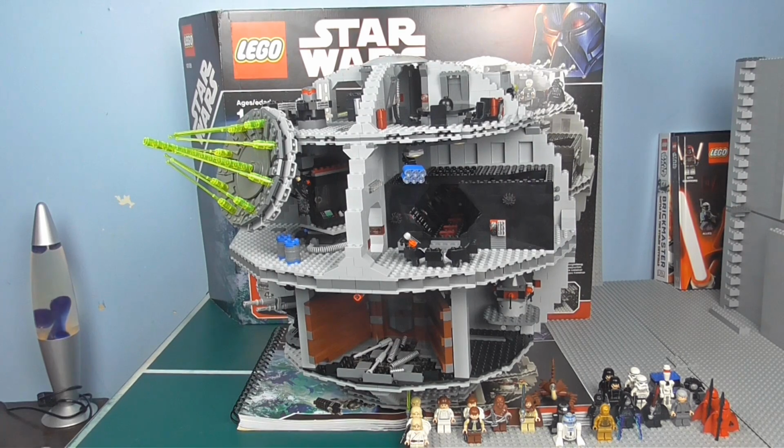And you can still buy it now, even though it's a 2008 set. Although, I would hurry, because it's meant to be retired at the end of 2015. So, if you want to purchase it, I'd recommend saving up now. But if you are going to, it is definitely well worth it. Everything about this is just a great set.